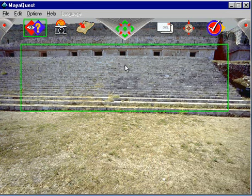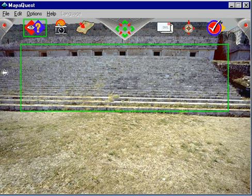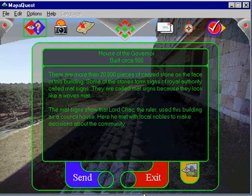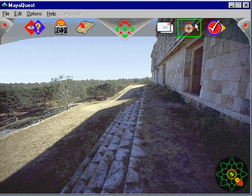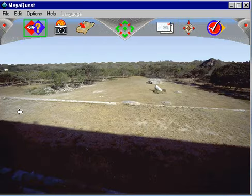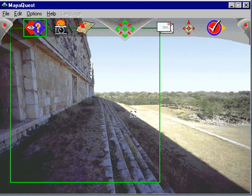This building is the House of the Governor. Okay, I hope it's somewhere where I can see it. Facing southeast. This doesn't make sense. This building is the House of the Governor. And unfortunately, it won't let me inside. Okay, I am in the right place, right?